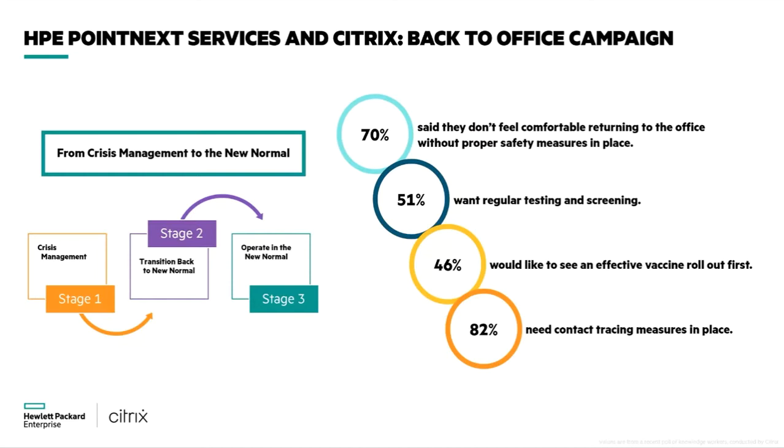Now I have some numbers backing up the need for some of the use cases that are jointly deployed. These numbers are from a survey conducted within Citrix. 70% of employees in this survey said that they don't feel comfortable returning to the office without proper safety measures in place. That's a huge percentage of employees that are deeply concerned about returning to the office and what that means, how they interact with those physical services, etc. 51% of employees stated that they wanted regular testing and screening. 46% were looking to see an effective vaccine, and 82% were looking for contact tracing measures.